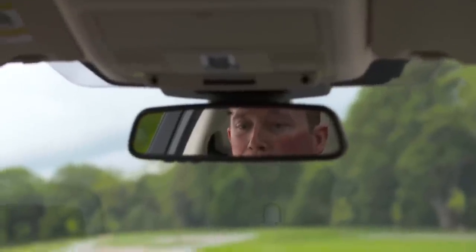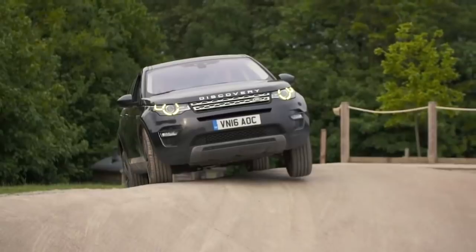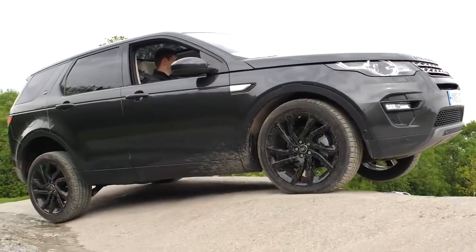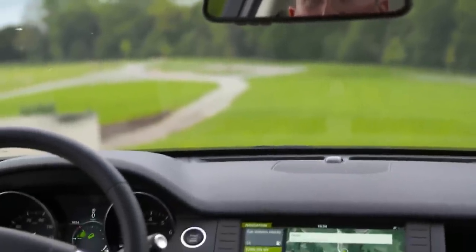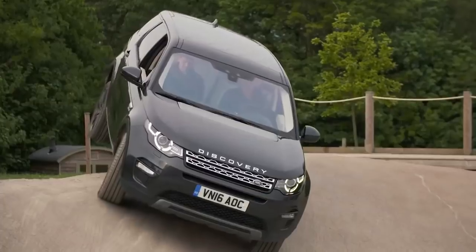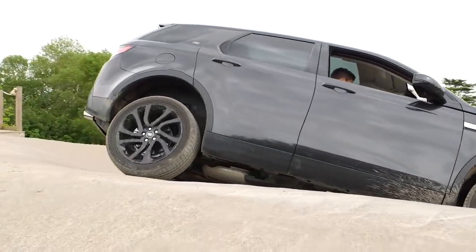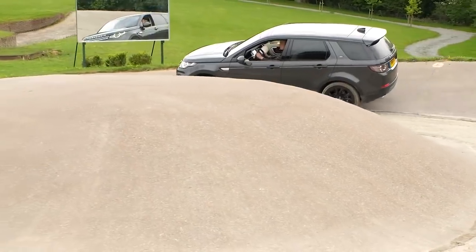So Terrain Response is a fantastic system. Things like throttle response, the way in which the four-wheel drive systems are working, Hill Descent Control, traction control, all talked to, all adjusted and balanced to help us get through the terrain. So this mud and ruts program is giving me really nice control on the throttle to allow me just to ease the car forward, and then I can use the Hill Descent Control, take my feet away and just allow the car to come down the hill.